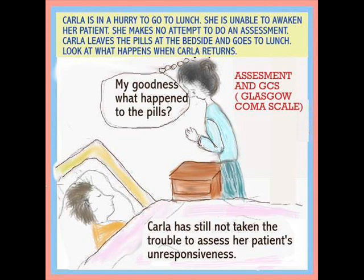The normal thing to do, if you spoke to a patient, which is part of the GCS, you would put what was appropriate for that number. If that person did not respond, you would put again what's appropriate. But if the person doesn't respond, you just don't leave a pill at the bedside. And of course, it's no surprise that when she comes back, she did not find the pill. Now, the problem is, who's taken the pill? Was it a visitor? She doesn't know. So pills generally are not left at the bedside. Not in a situation like that.